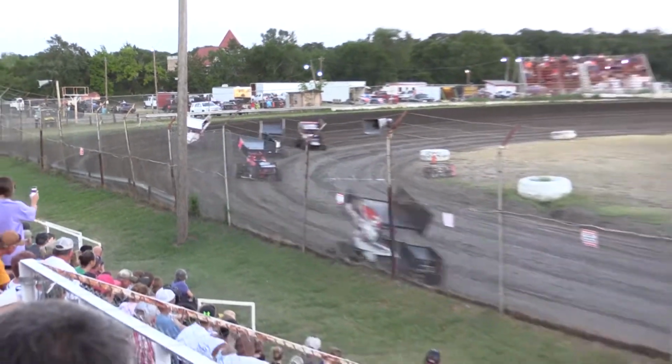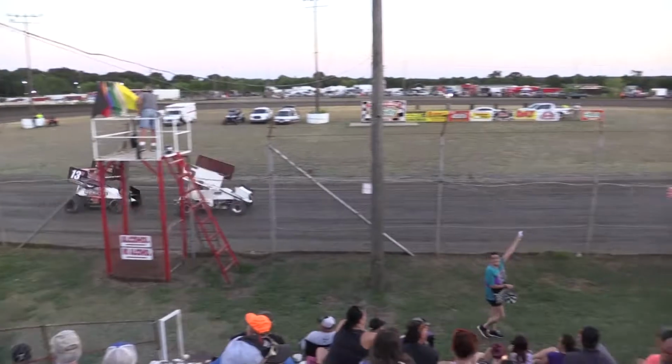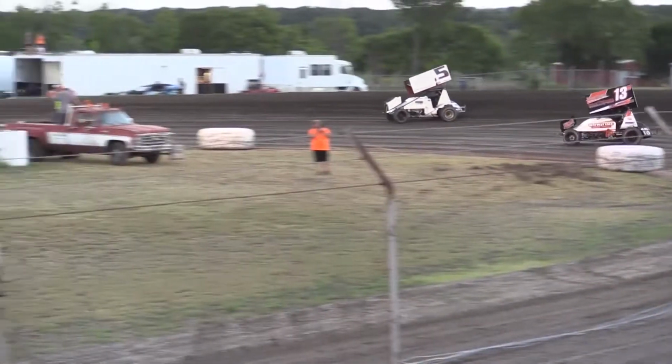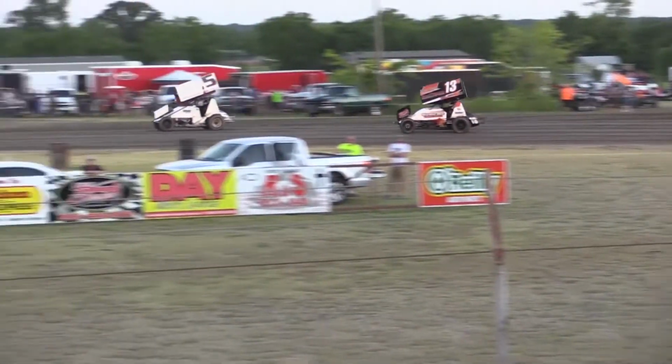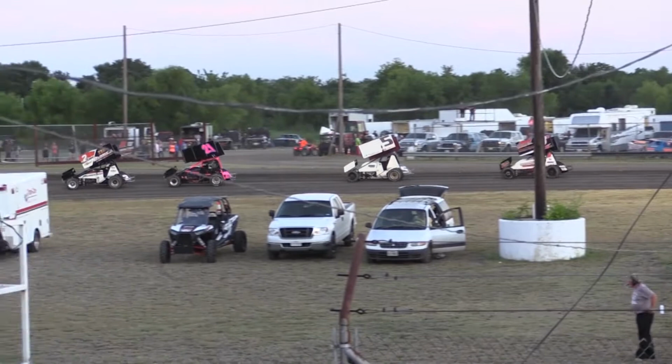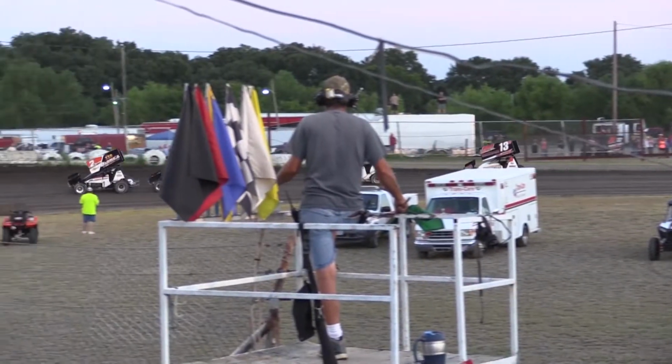Dustin Gates very, very slow. Gates off the pace down the front stretch. Maybe the car jumping out of gear. Either way, the caution flag is gonna come out. The field is going to bunch up a little bit tighter down the backstretch. We'll have 4 to finish this one out. We got 1 lap in the book, 7 laps to go.